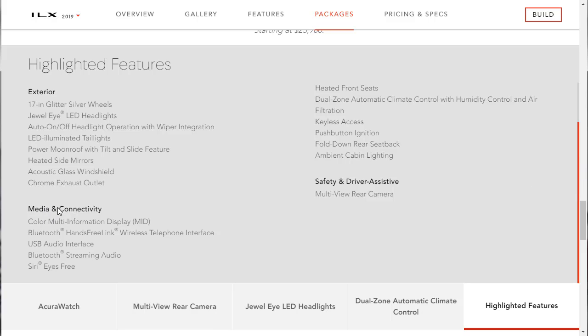Okay, color, you got lots of stuff under media and connectivity, a lot of exterior highlights and features, and then your safety and driver assistance, multi-view rear view camera. That's your driver assistance, your safety features if you go to base model. So you can see you're not getting a whole bunch there, but you get a lot of other stuff, even ambient cabin lighting, which is cool.